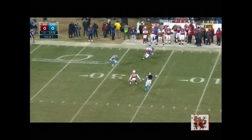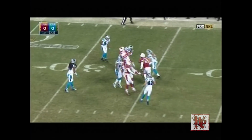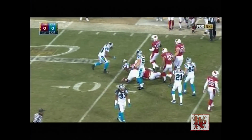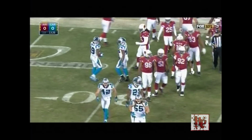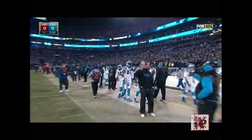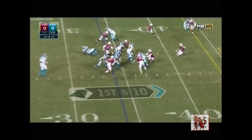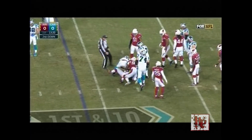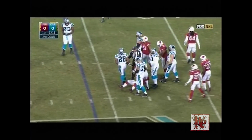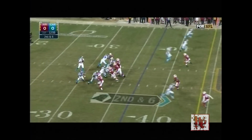The former Cardinal Ginn with a little room to run. And that room closed down in a hurry. Fua was in there to make the stop after a 6-yard return. And now we will watch Cam Newton. Handoff is to Stewart. And Stewart, who started last week's game with that 59-yard carry against Seattle, gets 4 this time. Ball team this year.